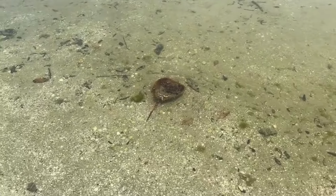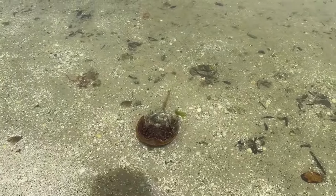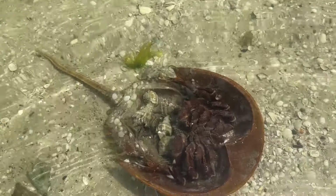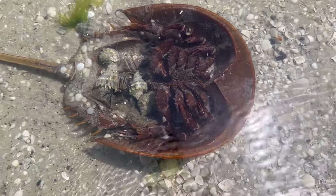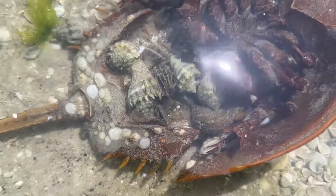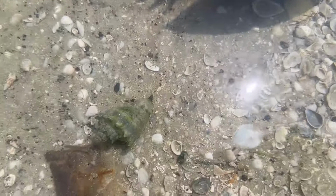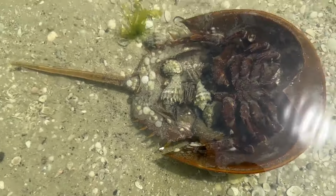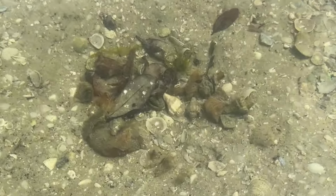There's another horseshoe crab. Now this one has a party inside. Look at that. That is so cool. So I guess crown conchs are a little bit of scavengers also. All having lunch. We had 1, 2, 3, 4, 5, 6. Let's see. I think there was a little bit more. Oh, there's 7. That's so neat. There's another little cluster of them over there with some leaves.